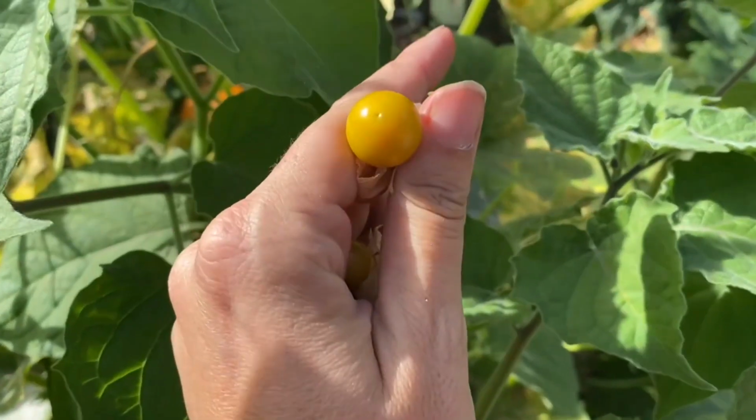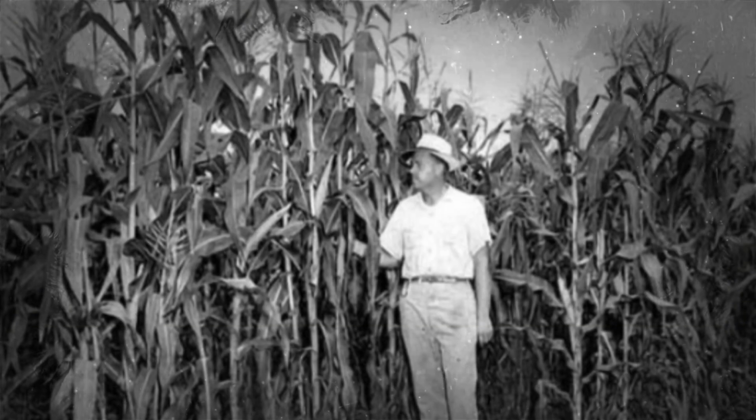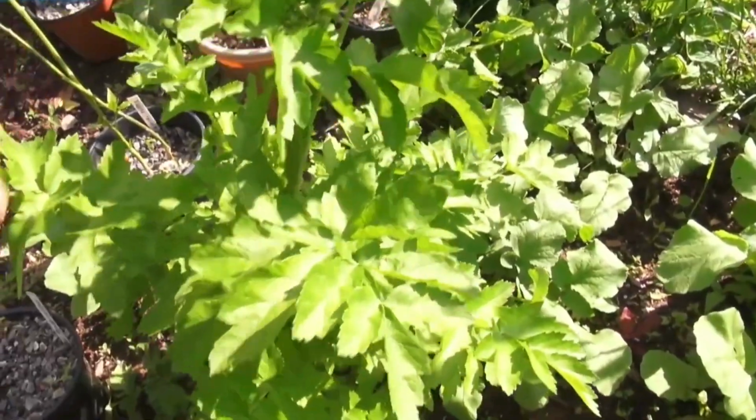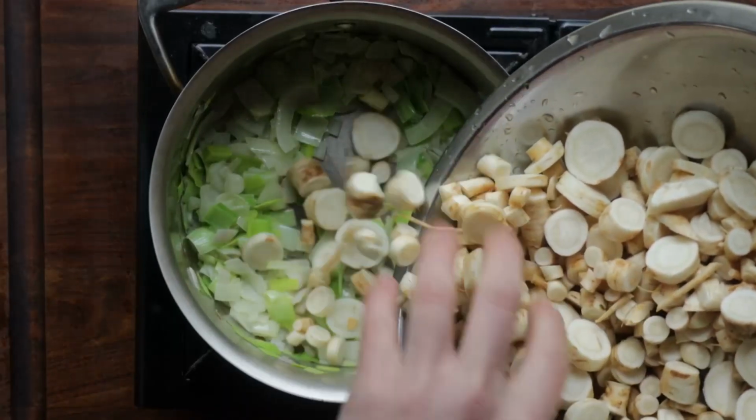Step back in time and rediscover the lost vegetables that once thrived in your grandparents' gardens. These hardy favorites nourished generations, but have nearly vanished. Let's bring them back together.